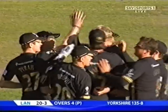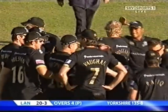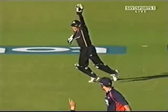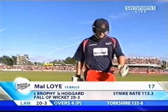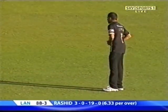Oh, gone. Outside edge, gone. Terrific start by Yorkshire. 20 for 3 Lancashire. Some big players have gone. Malloy this time. Yeah, the best possible way from a bowling point of view to get back at the batsman is by knocking him over. Hoggard this time gets one just to keep its line. Oh, I think that might have just come off the back pad actually. But anyway, that's the end of Malloy. Loy 17, 20 for 3. Lancs need another 116.